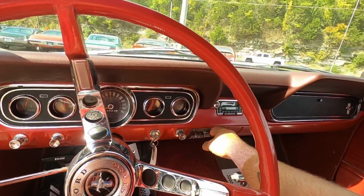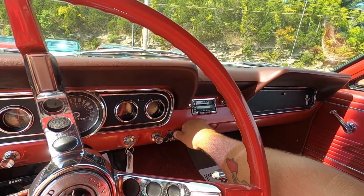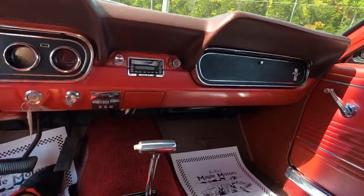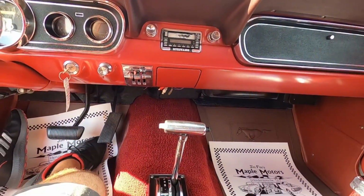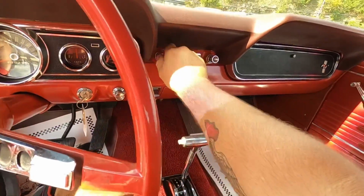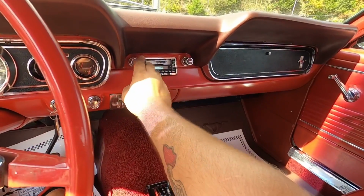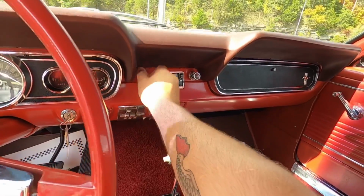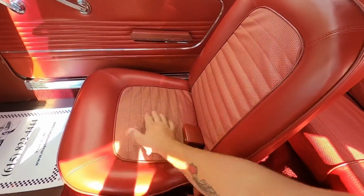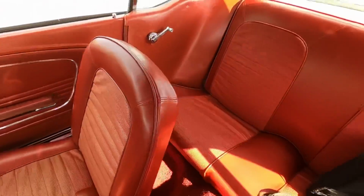Is it blowing? Heater motor blowing? No. Oh, look. Maybe a little corrosion on that switch, or it may just need to warm up. But it's blowing pretty hard on the floor there. Radio. Hey, radio works pretty good. Seat's a little faded in the middle of the seat. Back seat.